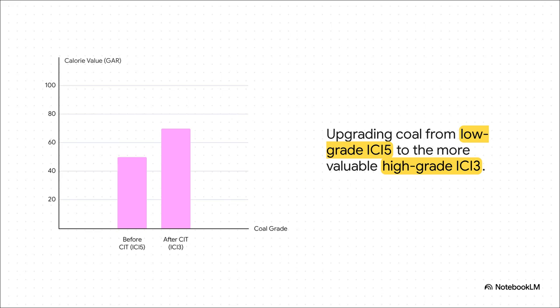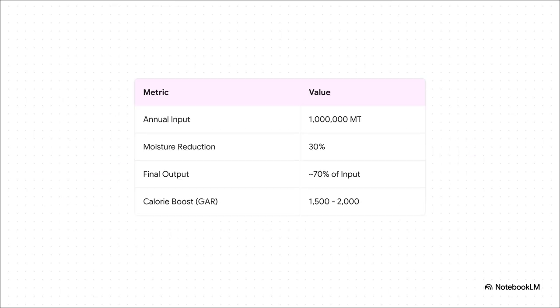And this chart right here shows you exactly what that value jump looks like in market terms. The process takes what is basically a low-grade ICI-5 coal, the stuff that has limited demand and a low price, and it transforms it into ICI-3. This isn't just a technical tweak, it's a commercial transformation. You're turning a domestic-grade fuel into a premium product that's ready for the global export market. So let's just quickly run through the numbers again, because they're pretty impressive. This thing can handle 1 million metric tons of coal a year. It consistently hits that 30% moisture reduction target. And the result is an output that, yeah, it's a bit lighter, but it's so much more energy dense, delivering that incredible 1,500 to 2,000 GAR calorie boost.